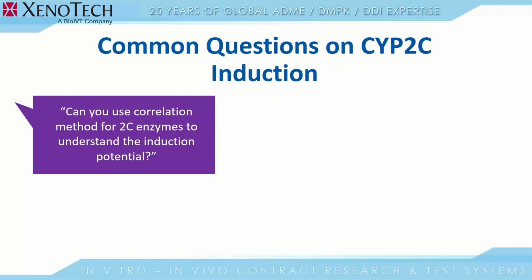So our hepatocytes that we use for the induction studies at XenoTech do have a relative induction score for CYP3A, but we currently don't offer that for the 2Cs. Could it be? Absolutely. You could use the correlation method for the CYP2C enzymes as well, but we haven't developed that in-house because, again, it uses a lot of hepatocytes. And I think if you have 3A4 induction and look at the correlation method for that, that's probably going to be similar to the 2Cs. And I think 3A4 induction in the clinical setting would kind of trump the 2C as well.